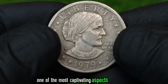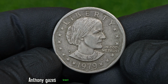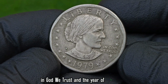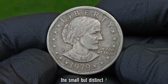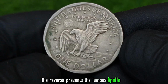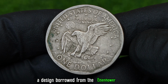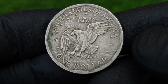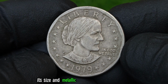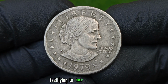One of the most captivating aspects of this coin lies in its unique features. On the obverse, the bold portrait of Susan B. Anthony gazes forward with strength and determination, framed by the inscriptions "Liberty," "In God We Trust," and the year of issue, 1979. The small but distinct P mint mark, positioned near Anthony's shoulder, marks its Philadelphia origins. The reverse presents the famous Apollo 11 moon landing insignia, an eagle landing on the moon's surface with an olive branch, a design borrowed from the Eisenhower dollar but beautifully scaled to this smaller coin. Measuring 26.5 millimeters in diameter and struck from a copper-nickel clad composition, its size and metallic sheen made it stand apart. Even coins in poor condition retain traces of these iconic designs, testifying to their enduring appeal.